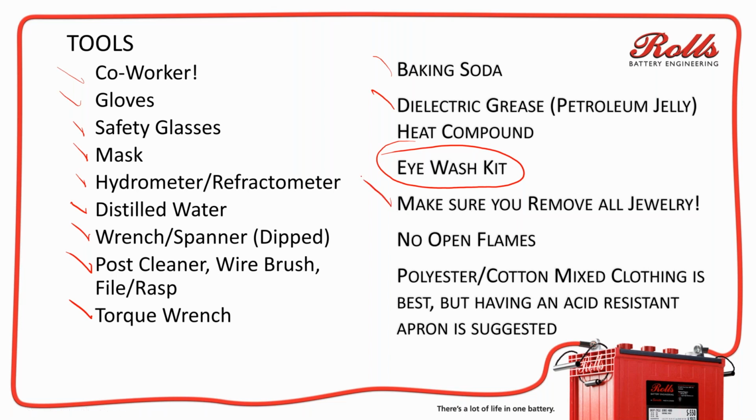Make sure you remove all jewelry: no necklaces, no rings, no watches, nothing metal on your hands or your neck. Last thing you want to do is drop something across the battery post and cause it to arc.